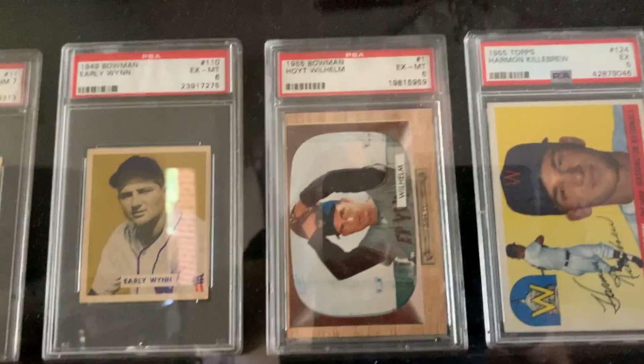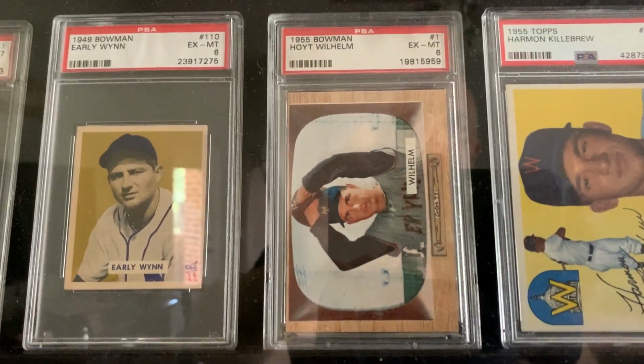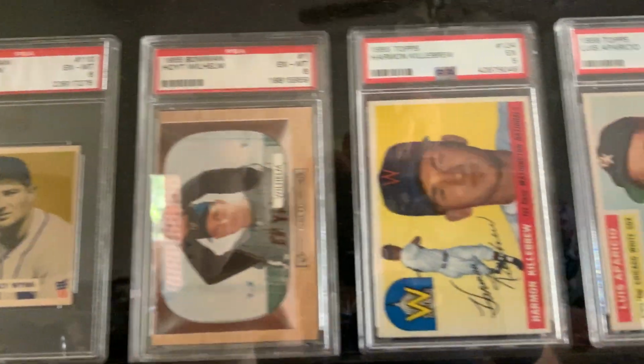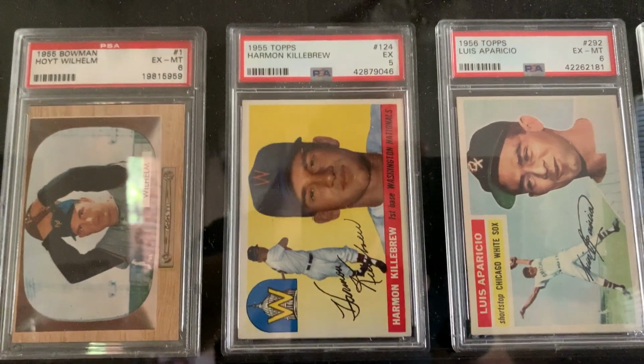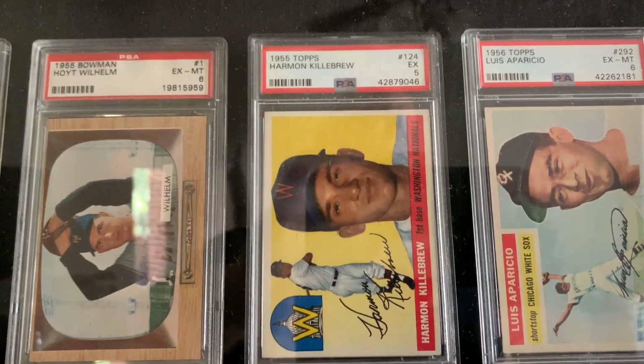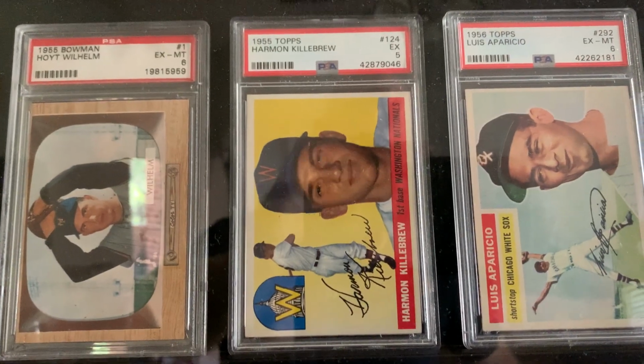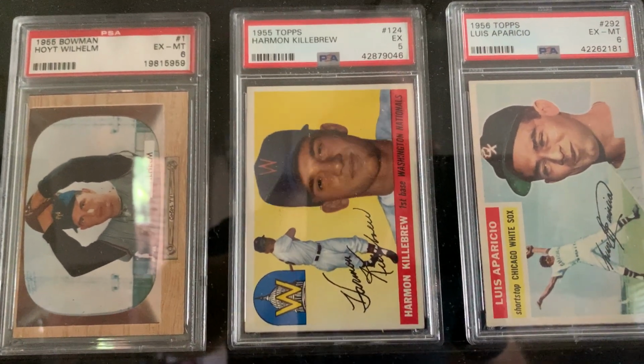We've got a 55 Bowman Hoyt Wilhelm, not in the set, but cool card anyway, has the TV set there. And then we have a 500 home run guy in Harmon Killebrew. That is his registry set card, and also the card for the 500 home run club.